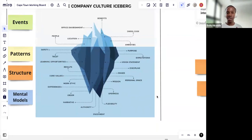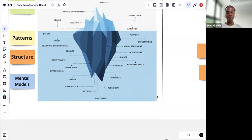Structures, looking at results, discipline, biases that they may come across, some core values that they may identify with, the mission statements again, and their understanding or their perceptions of personal space within that environment. And then lastly, looking at mental models, some of the tangible differences that they see not only from themselves as an individual, but the teams that they work with, the level of openness that they experience in the work environment itself, the flexibility that they find within their individual capacity and teams, the level of enjoyment, which is why people show up the way that they show up, a sense of authority or empowerment that they experience, and the overall narrative of their day-to-day as well.